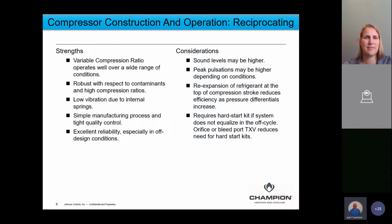So I want you to think about this, team. When that piston comes all the way up, squeezing that refrigerant, there's what we call re-expansion of refrigerant at the top of the compression stroke. That piston cannot go all the way to the very top, otherwise it's slammed through the top of the head, right? So there's always going to be a little bit of space at the top of that piston in that cylinder on a recip compressor.